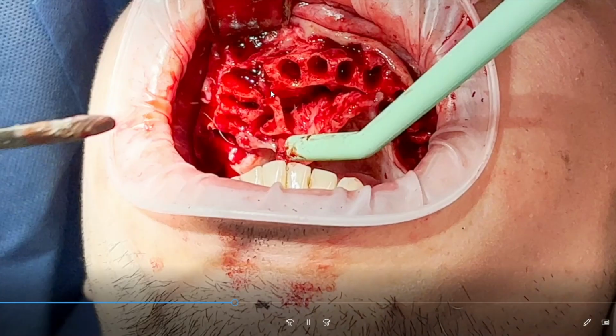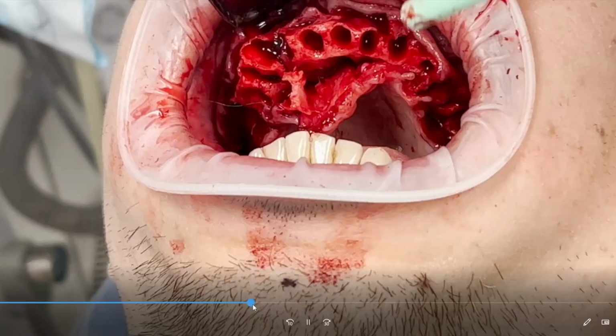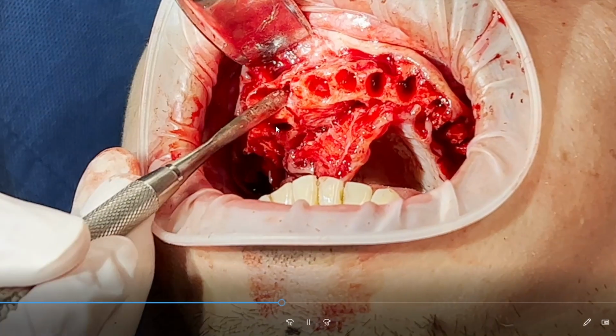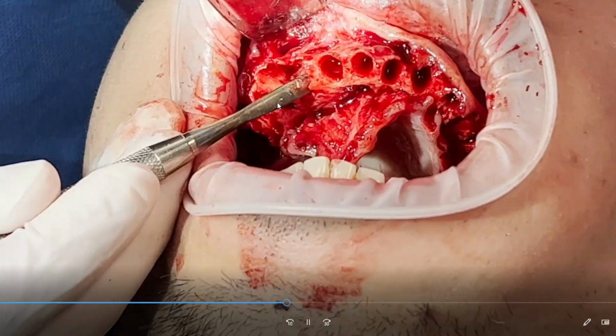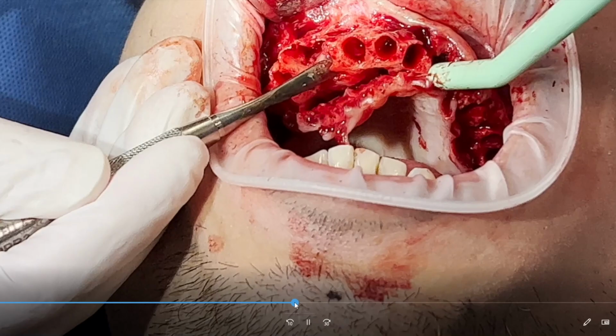Because once it's been undermined that much, it's going to start fracturing off. And now you see that that's gotten loose. So we just have to remove that bone. And you're going to see that part fracture off too. There you go, you see it loose. Yep, we're going to lose that bone too. We might as well remove it because we're not going to be able to place an implant in the area.